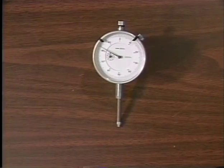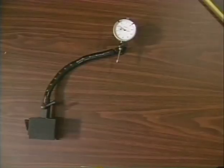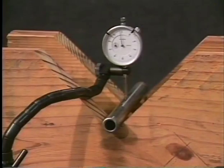A dial indicator is an absolute must for main rotor blade rigging procedures. The indicator must have a dial that reads in 1,000 increments, along with a magnetic base and gooseneck to hold it. A dial indicator can be used for checking the straightness of a shaft as shown.